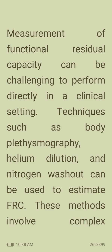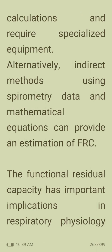So, measurement of functional residual capacity can be challenging to perform directly in a clinical setting. Techniques such as body plethysmography, helium dilution, and nitrogen washout can be used to estimate FRC. These methods involve complex calculations and require specialized equipment.